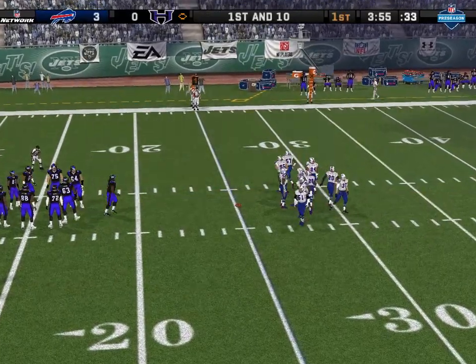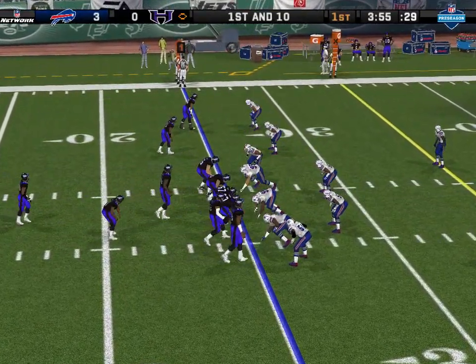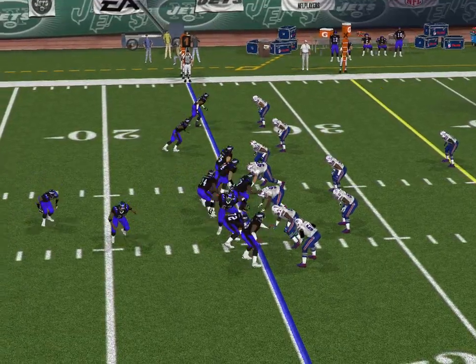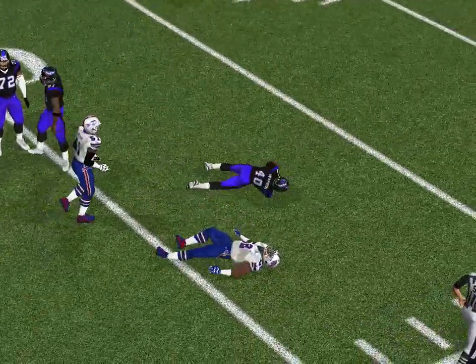First and 10 on their own 25. Ball on the 25-yard line. Let's go, D! It's the toss to the right. Brown is there on the stop.